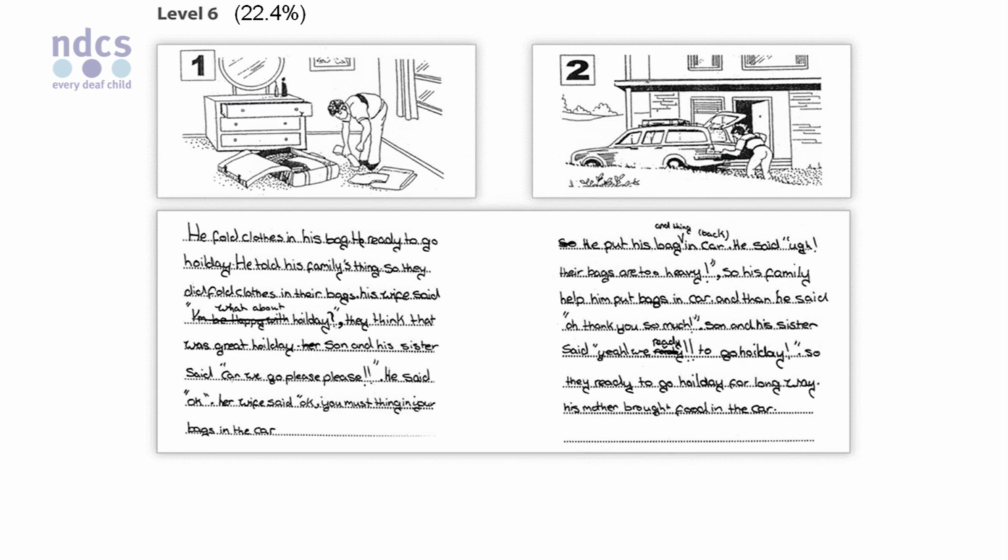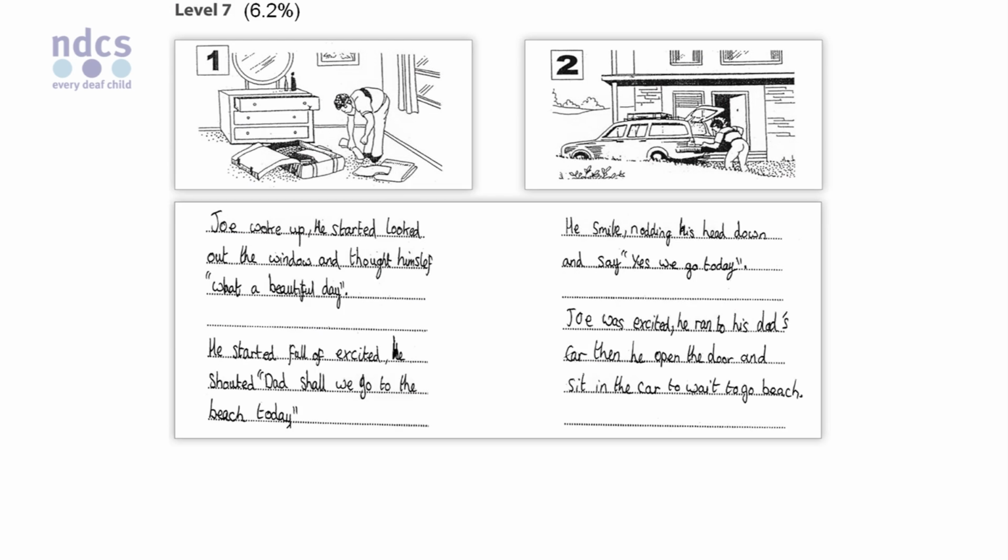Level 6 demonstrates an ability to write English comprehensibly, albeit with grammatical errors, to include some capital letters and full stops, and engage the reader in an emergent story. Level 7 demonstrates an ability to use some English story phraseology, like one sunny day, include location information, and include correct punctuation.